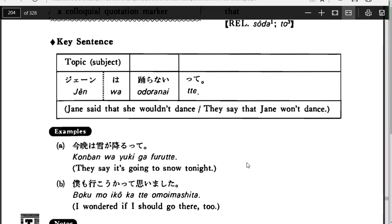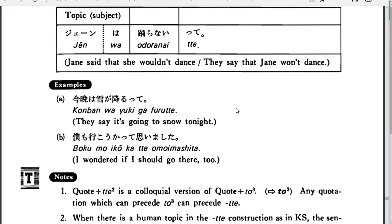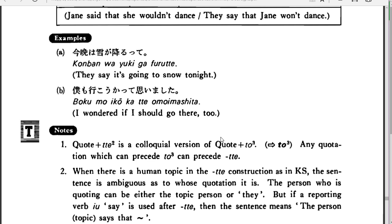Odoranai te. Or they say Jane won't dance. Konban wa yuki ga furu te. They say it's going to snow tonight. Okay. Boku mo ikou ka te omoimashita. Ikou ka to. So it'd be like boku mo ikou ka to omoimashita. Thinking of whether I should go or not. Okay. So here we go.